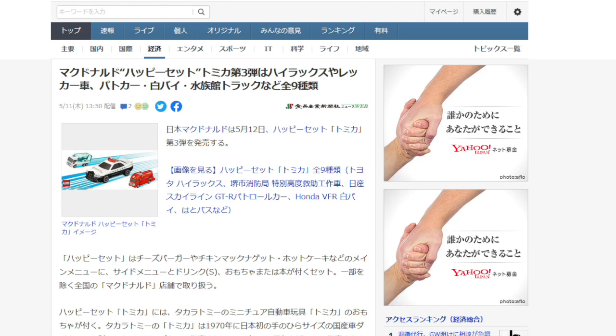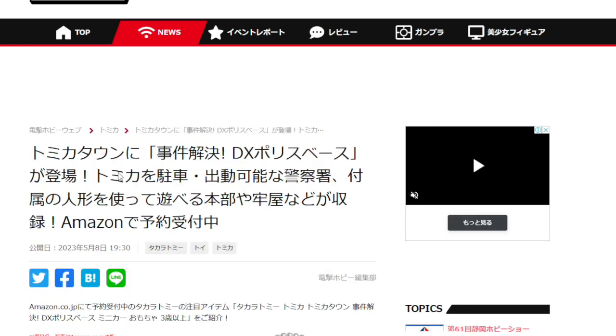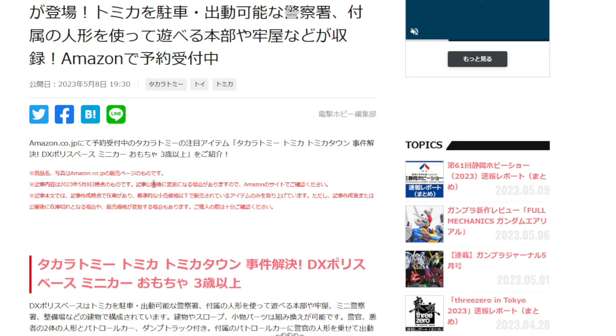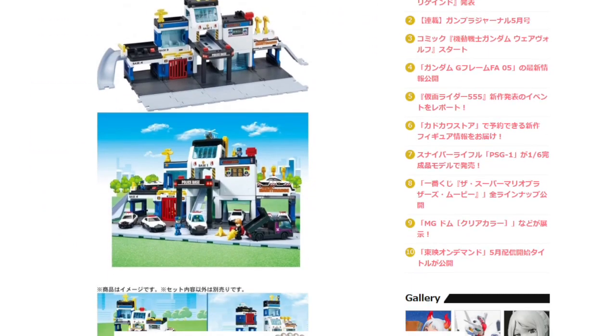Okay, so the next one here. Let's get to that article from Dengeki Hobby Web. And this one is in regards to the Case Solved Deluxe DX Police Base, which has appeared in Tomica Town. It includes a police station where Tomica can be parked and dispatch, headquarters, and prisons where you can play with the figures. And it's now available on Amazon. I think I saw that there just recently. And again, great for kids, but it is one of the more pricier sets at 74.80 yen. But still, you get a full police station.